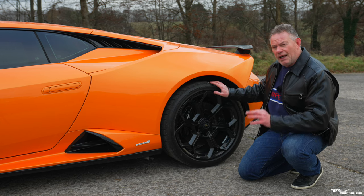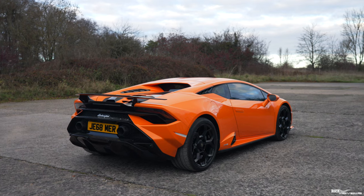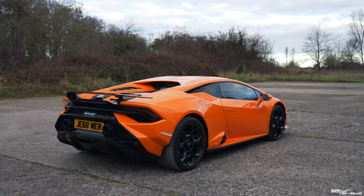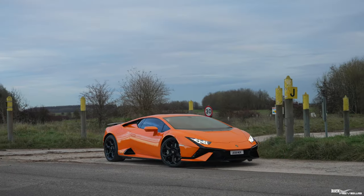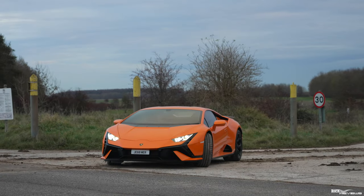Now, what does that do? Well, that reduces the wheelbase of the car, which aids maneuverability at lower speeds, and it lengthens the wheelbase of the car over 60 kilometers per hour. For example, when we parked the car in this location, when I had to turn the car around to face this direction, it turned on a flipping coin. It's really maneuverable at low speeds, which is what you want for a supercar.